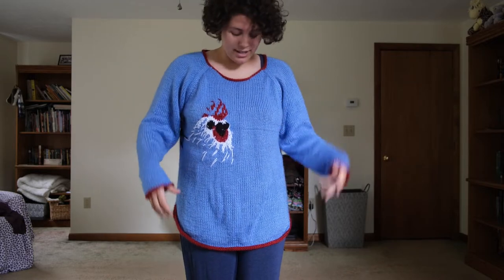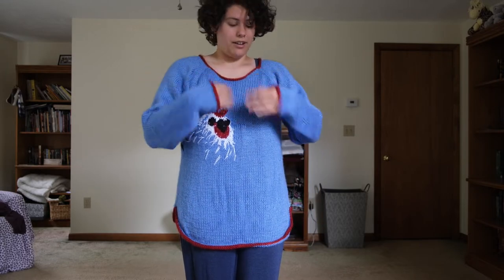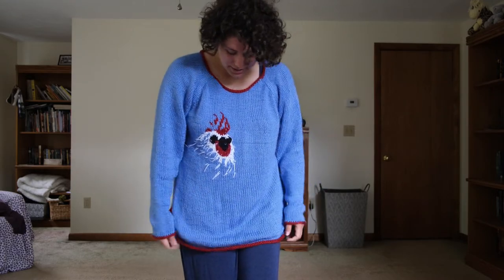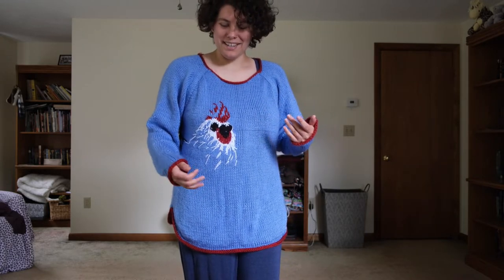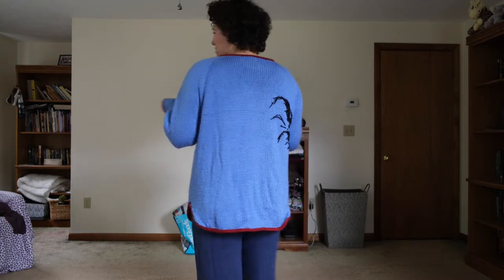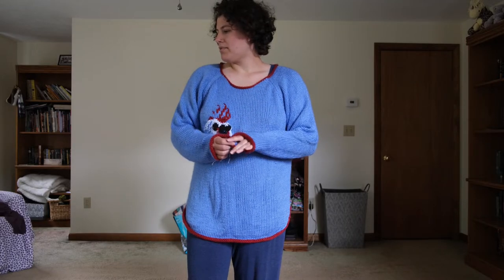All self-drafted. I did the red I-cord edging on all of the edges, and I think that was a really nice touch. I love the little pop of color that it gives. I'm usually not like a red, white, and blue kind of person, but I thought it worked out really well with the rooster here. So, super happy with this. I wear it all the time. I can't remember if this is the piece that has a lot of static when it comes out of the dryer. But either way, it does not stop me from wearing it. One of my favorite pieces.